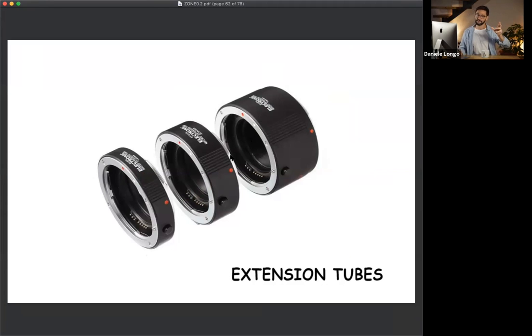Or your autofocus, some of them, well, most of them you lose autofocus. I think that some of them you might retain autofocus. I'm not entirely sure. Every brand is different. However, once you put one of these on, your lens no longer focuses at a normal distance, but if you get closer, you start noticing that you can actually focus at a certain distance, very, very close. And the longer the tube, the closer you focus.